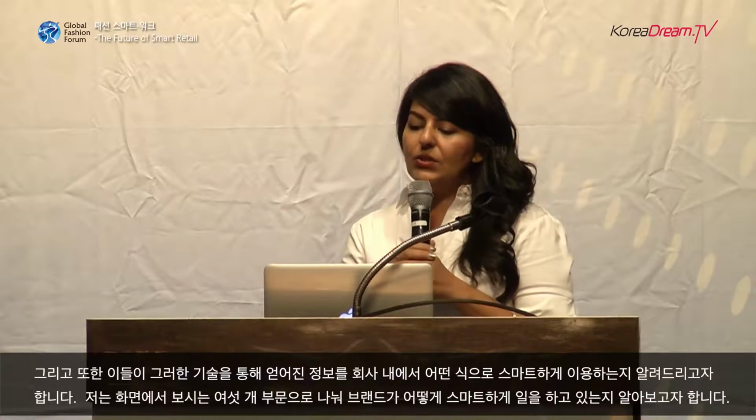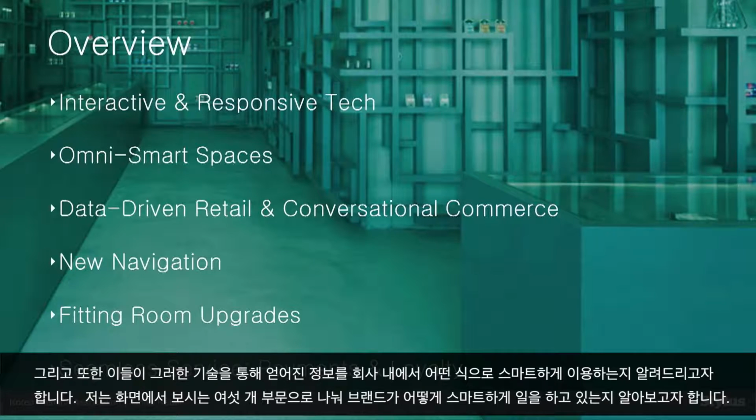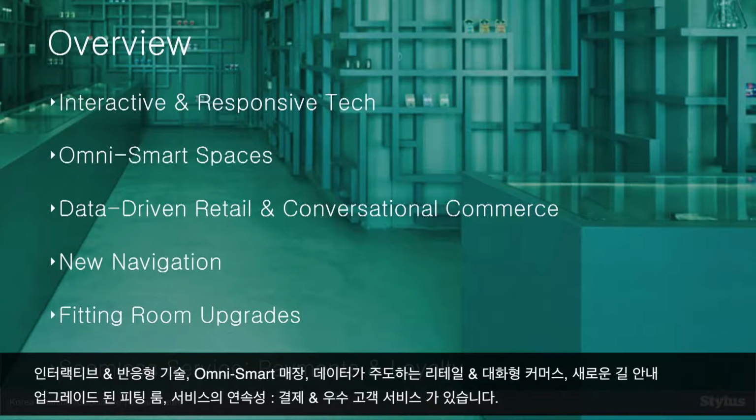But we're also going to look at how they're using technology to inform some of their own behind-the-scenes processes so they can work smart. So we will see tech in 6 areas today. We're going to look at using interactive and responsive tech, creating omni-smart spaces, driving retail through data and conversation, new experiences through navigation, upgrades to fitting room, and also creating seamless service through payments and loyalty.